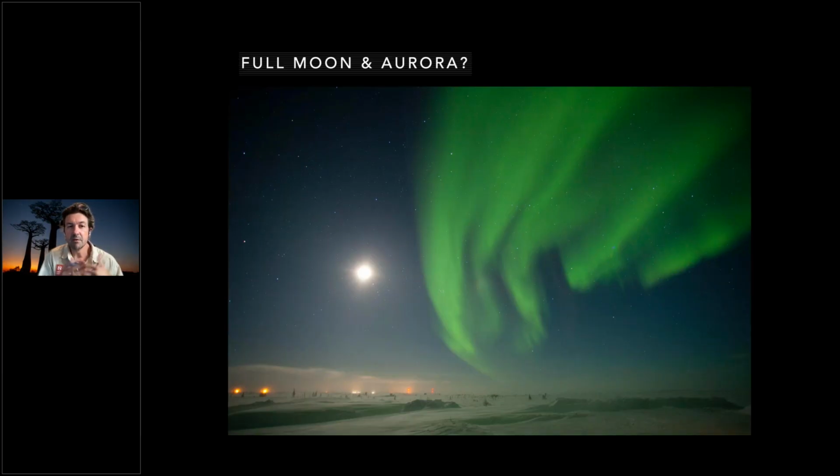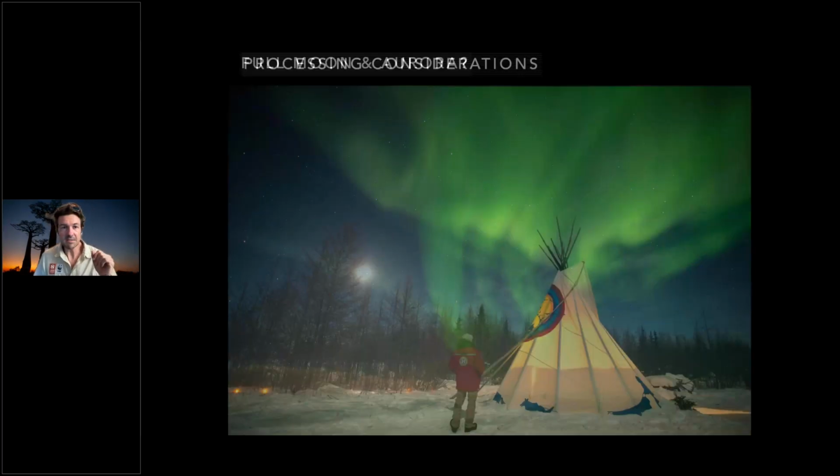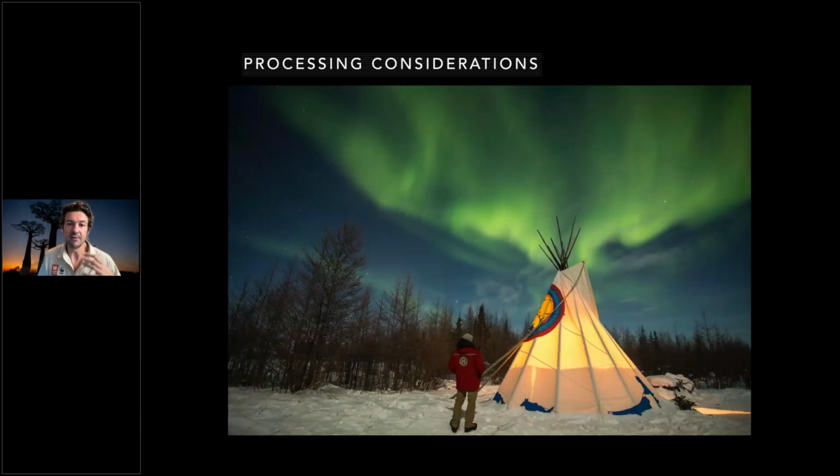It's like this familiar celestial body mixed with this really weird otherworldly explosion of oxygen and nitrogen, right? Okay, so I want to talk about processing, i.e., photo editing considerations, and I'm not going to spend a long time here, but I am going to go over some of the really key elements.